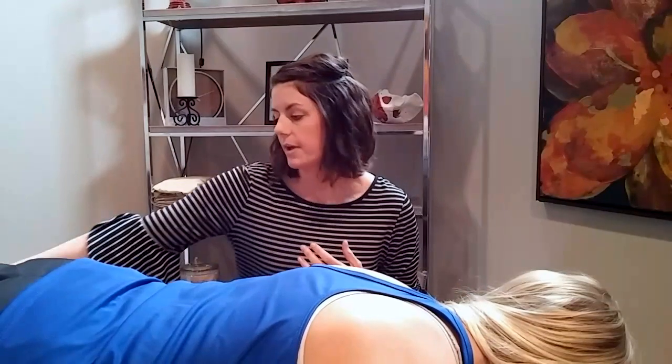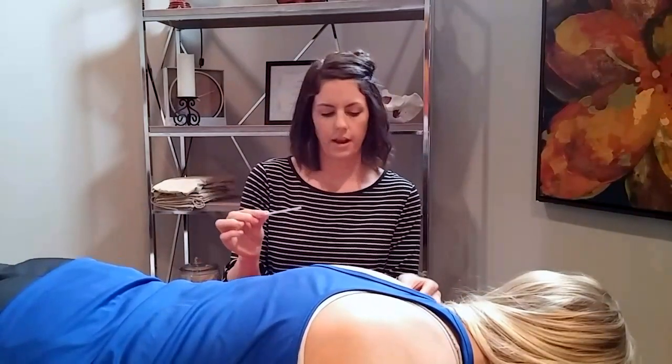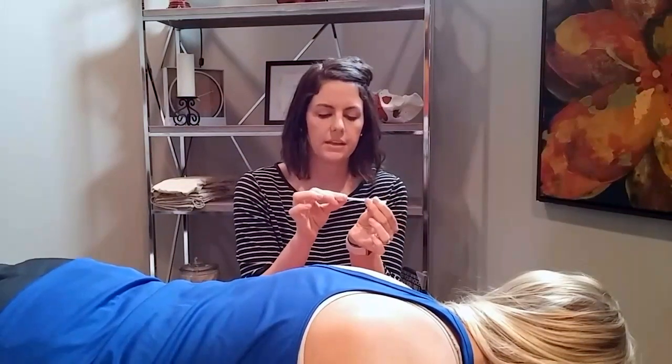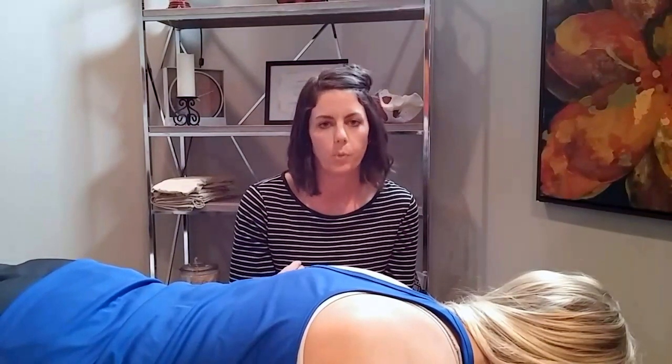So the first thing we want to go over is what is dry needling. So I have here a needle, and I don't know that you'll be able to see it very well. Right now it's in its tube. And so it's just a very thin needle. There's no gauge to it. And what that needle does is we just tap it into the skin to penetrate into a trigger point.